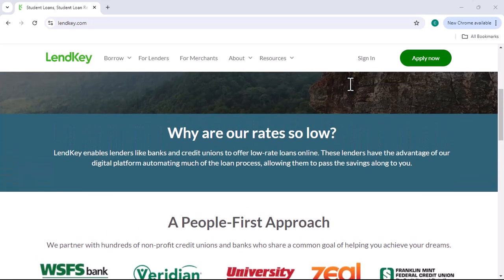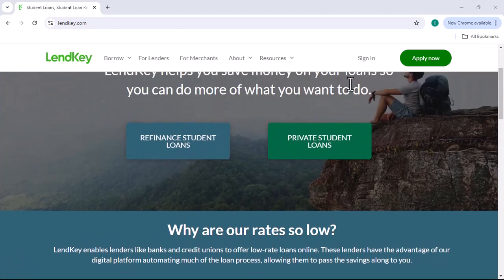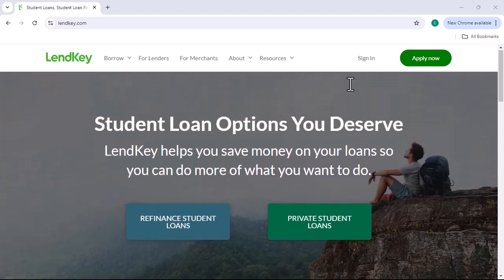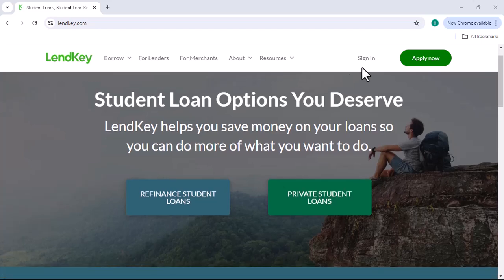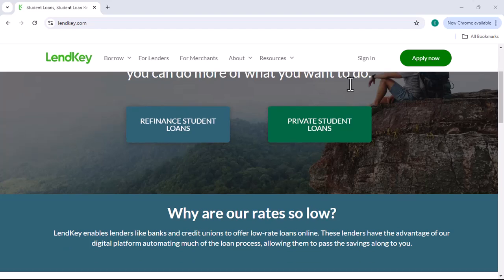Similar to undergraduate loans, graduate loans through LendKey will have varying interest rates, repayment options, loan terms, and eligibility requirements, depending on the specific lender. It's crucial for graduate students to carefully consider their future earning potential and choose repayment plans that align with their expected income.